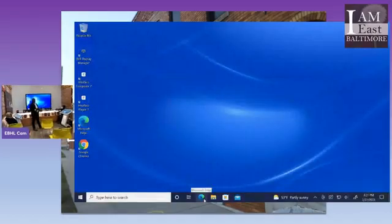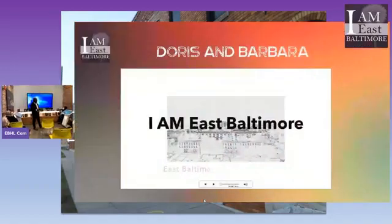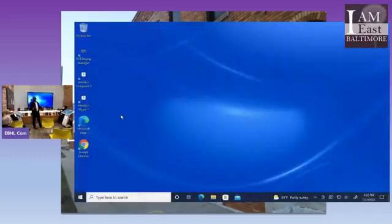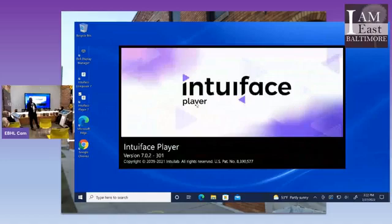So I knew nothing about Senator Early from Baltimore until now. I'm a West Baltimore guy, but that's the power of this organization. You get to learn, even an old guy like me can learn a few new things.